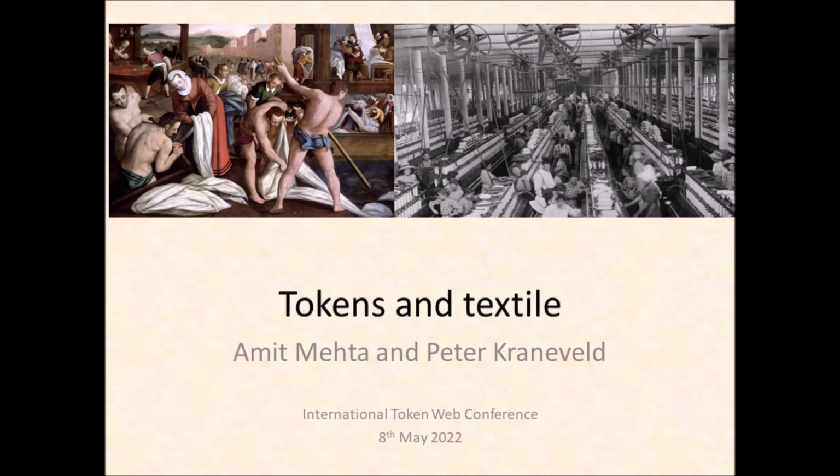The work was badly paid and the hours were long. This would be a recurrent theme in the history of the textile industry. On the right is progress. You can notice novelties like photography and machines. This is the first mechanized textile plant in India. My partner, Amit, will tell you more in his part of the story.